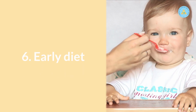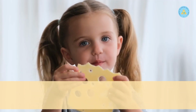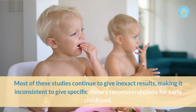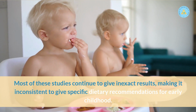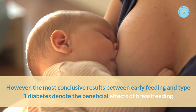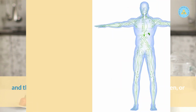6. Early diet. There is a substantial effort in literature and studies that have been actively investigating the role of infant and childhood diet in type 1 diabetes. Most of these studies continue to give inexact results, making it inconsistent to give specific dietary recommendations for early childhood. However, the most conclusive results between early feeding and type 1 diabetes denote the beneficial effects of breastfeeding and the risky outcomes of early exposure to cow's milk, gluten, or sweets in general.